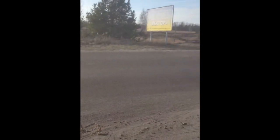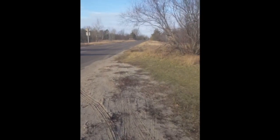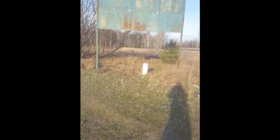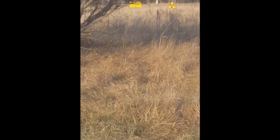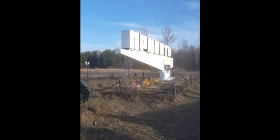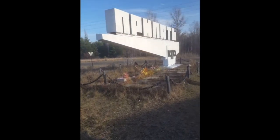We're not allowed to cross the road right here. If we try, then they'll yell at you, for good reason, because it's super contaminated. You see these little signs. They mean business. And this is the welcoming sign.